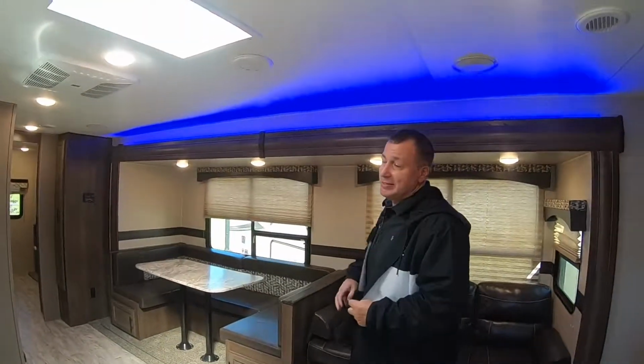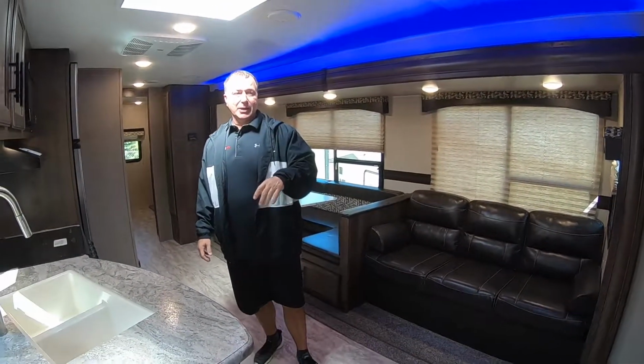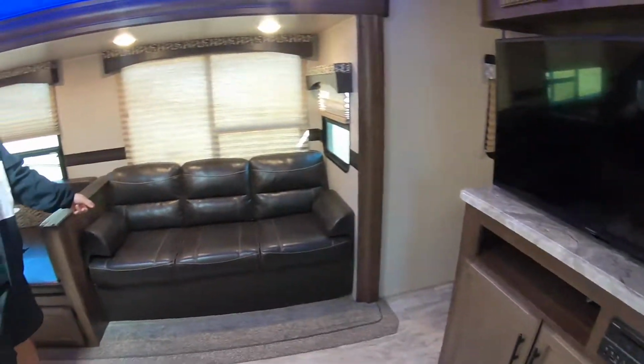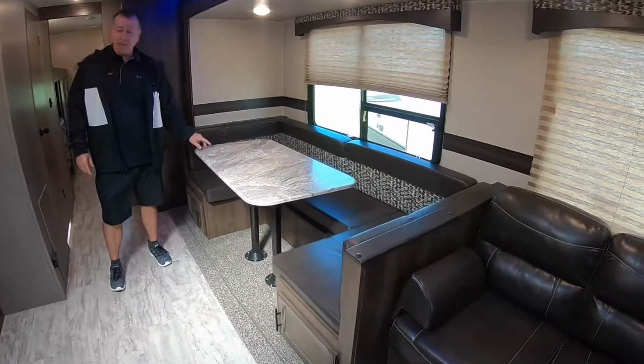Like I said, it's a 2018. It's a nice unit. We got a lot of good features in here and really good shape, the folks that had it. We got a front TV here that's on the swivel, so I can watch it on my sleeper sofa right here. Another place for sleeping or seating here.